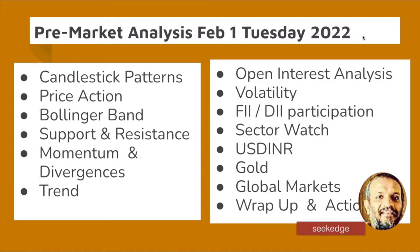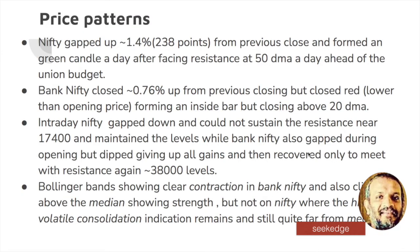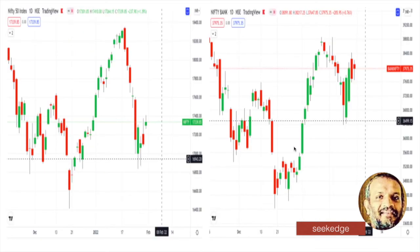So pre-market analysis, as usual, we would be analyzing it for the next day, right? We'll be doing it based on all of these parameters that you see on the left side, that will be on the charts basically, and in addition you would have analysis on all these parameters on the right side as well, and we'll also have some action levels. So let's look at the price pattern.